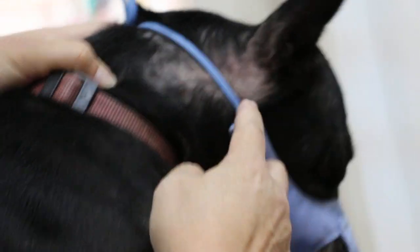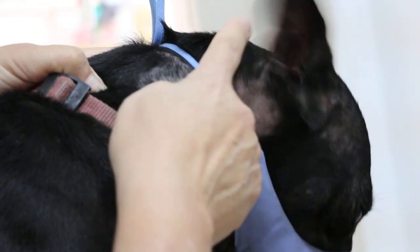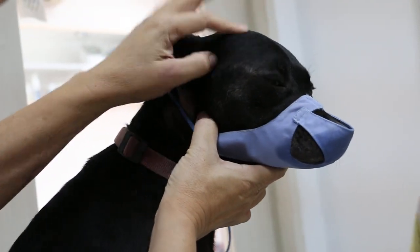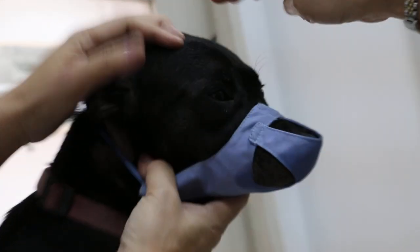Okay. Here, the back side no hair. Okay, this side no hair due to scratching. Is he still scratching? No. How about the face? It's okay. Okay. No hair, the side no hair. Now got hair. But now it come back again scratching? Yeah, come back again.